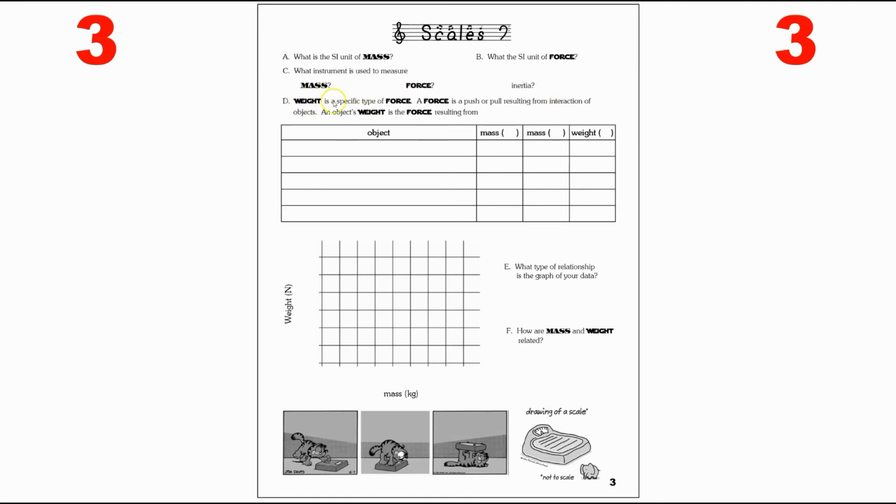Weight is a specific type of force. A force, as I've mentioned, is a push or pull resulting from the interaction of objects. So here we go, my friends. A moment you didn't know you were waiting for is the definition of weight. An object's weight is the force resulting from Earth's gravitational field pulling you towards the center of the Earth. An object's weight is the force resulting from Earth's attraction, pulling you towards the center of the Earth, or you, or whatever the object is.